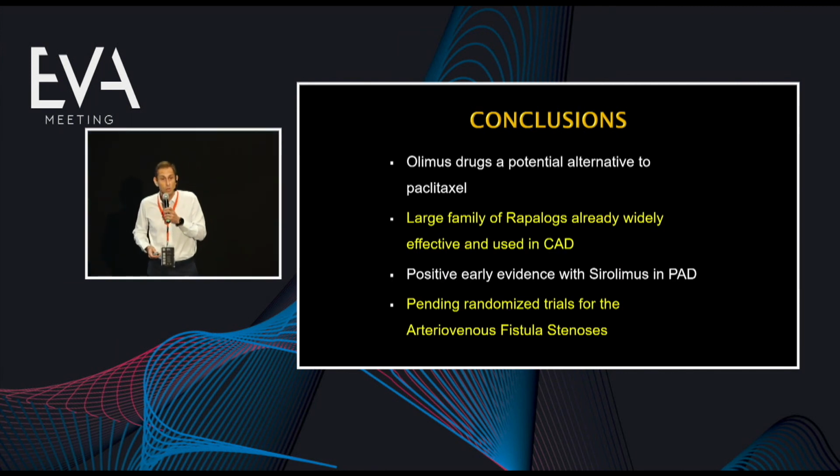So in conclusion, sirolimus and the Olimus family may be an alternative to paclitaxel. They have shown efficacy in the coronary artery space and seem to be promising in the peripheral vascular space, and we are pending randomized studies in the arteriovenous fistula space.